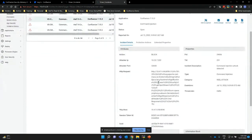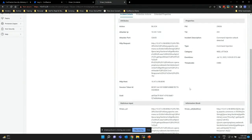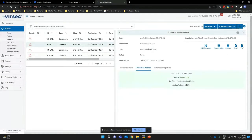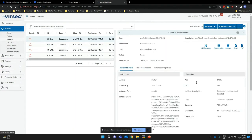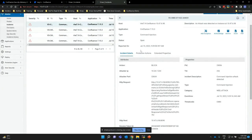This one will look similar to before. I can see all of the information, and I can see the attempt to run the ifconfig command. But of course, the biggest difference now, because we're in inline protection mode, is that we've actively blocked that attempt. Same for this incident here, where we can see the whoami command, which we have prevented from being executed. So what we're showing here is that, while the system is still vulnerable to the CVE, we've prevented the adversaries from actually exploiting that vulnerability and injecting commands into the system.